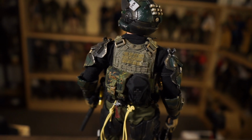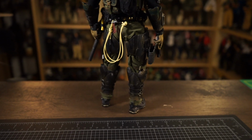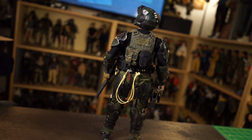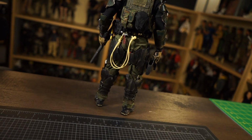So if anything, the only thing I would change is just how it's printed. It's very heavy, because it's resin printing, of course. So it's a little bit heavy. I'm worried about the body a little bit, but only time will tell.